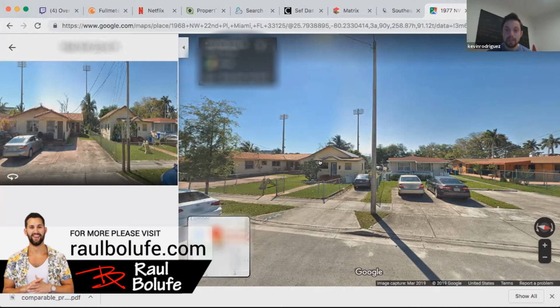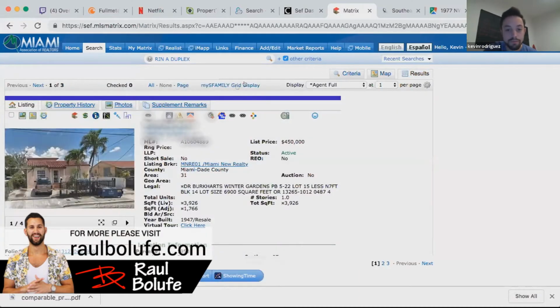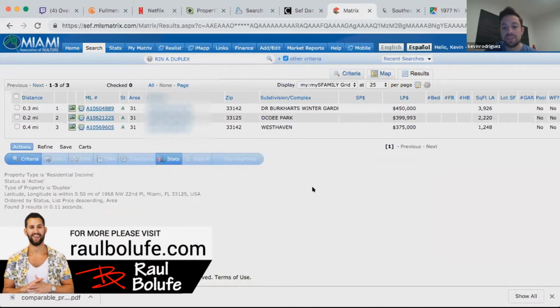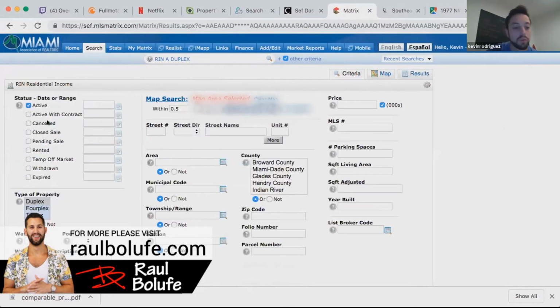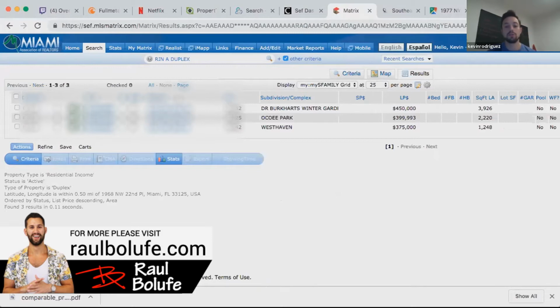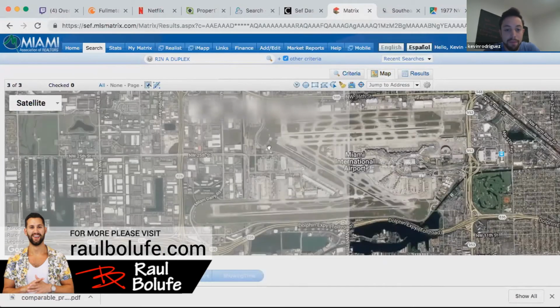Now, here are some of the duplexes that are active for sale right now, which is obviously the only play here. Someone is asking 450, we got a 400, what they're asking for, and a 375. Those are duplexes. These are the criteria: duplexes active right now within half a mile, if you look at it from a map point of view.